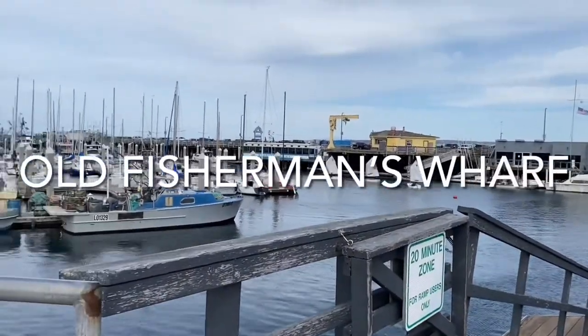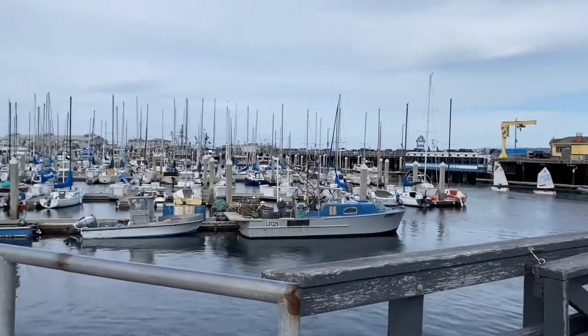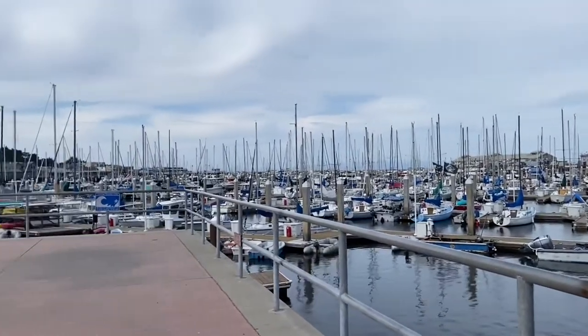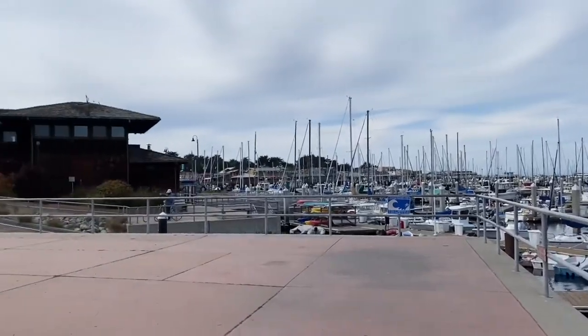Fisherman's Wharf is technically known as the Old Fisherman's Wharf, built in 1870 for the loading and unloading of passengers and goods.